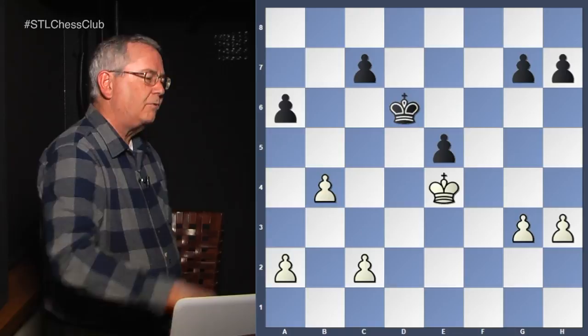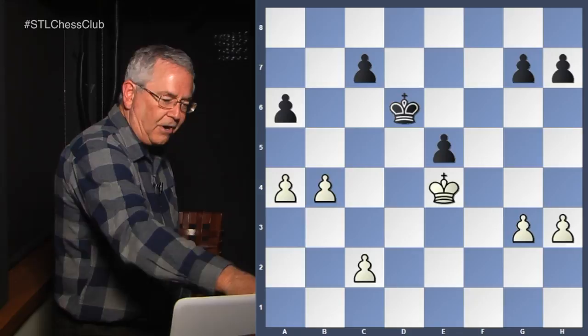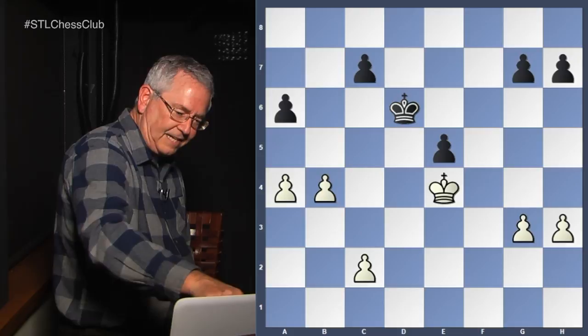Now I play a4. I'm getting ready to shove my pawn to c4, and then I can get a passed pawn on the queen side. Black's king is going to have to go over there to stop the passed pawn. I take the king pawn, and I move my king and wipe out his two pawns on the king side.